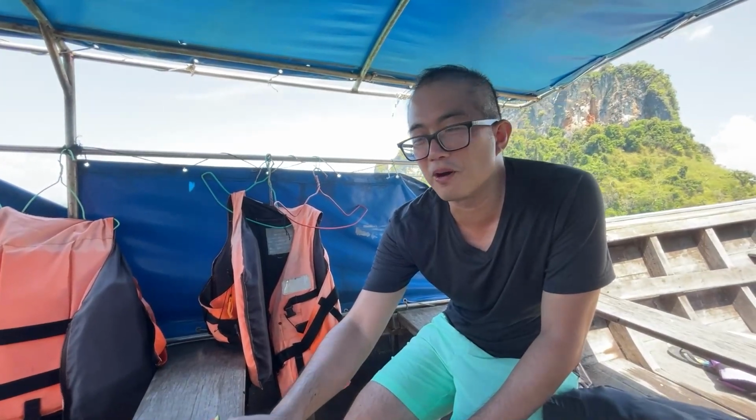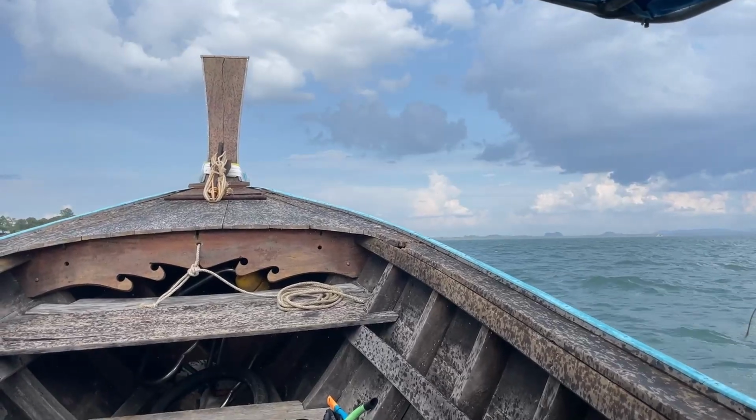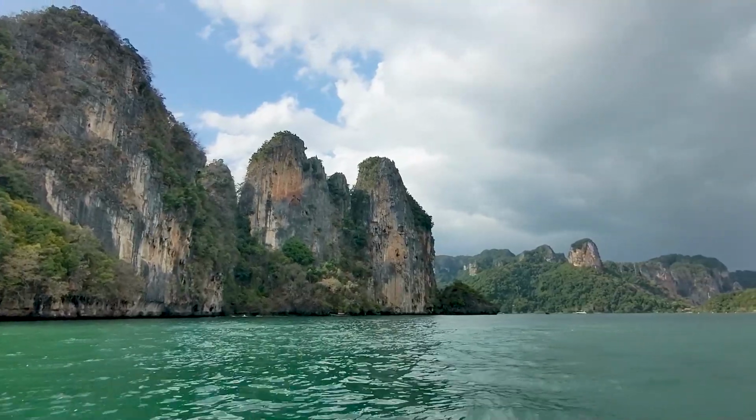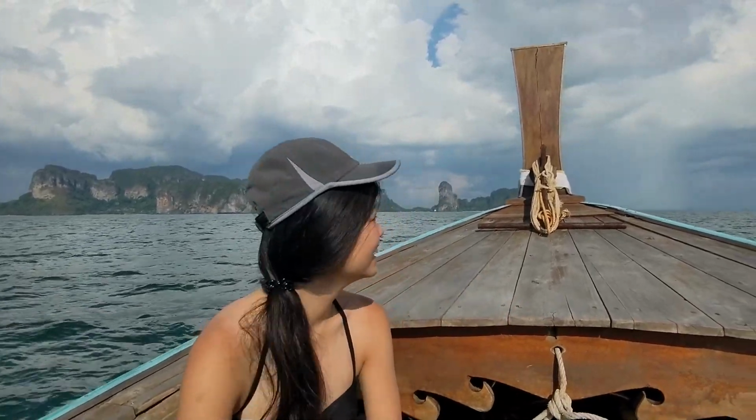So worried it's gonna tip over. Watermelon, fresh watermelon. It's raining up ahead.